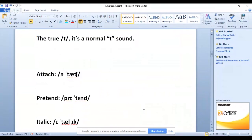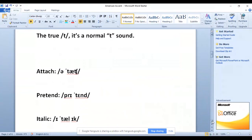Attach, pretend, italic. Ken, can you read these? Attach, pretend, italic. Good. Any questions? Pretend is kind of like the safety boat. If you don't know how to say something, you always go here. Are they the same sound or different sounds? These are all the same. The T is the same. Attach, pretend, italic. Okay, got it.